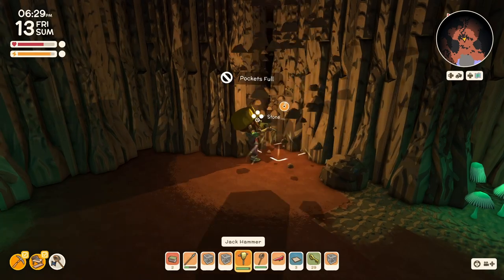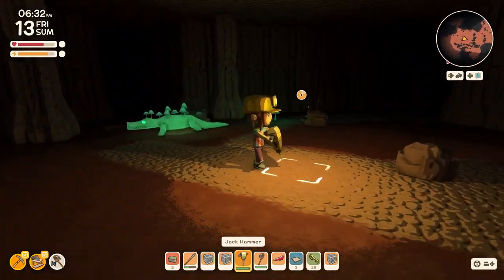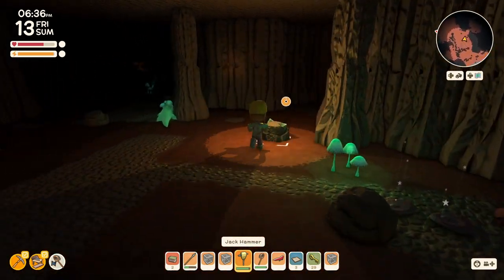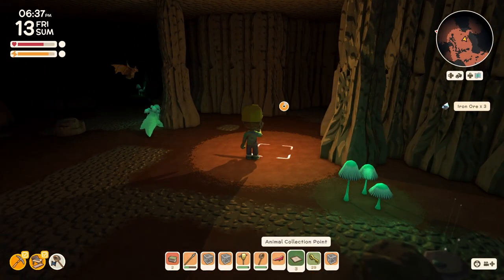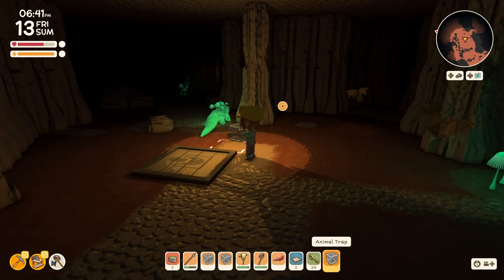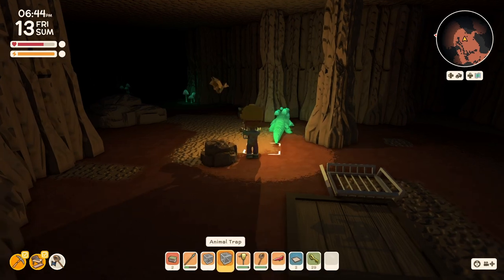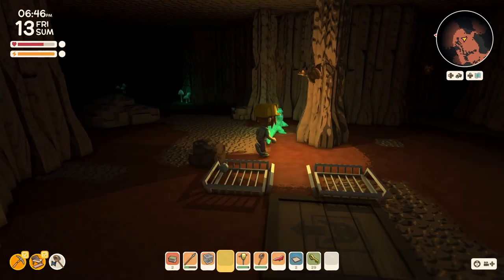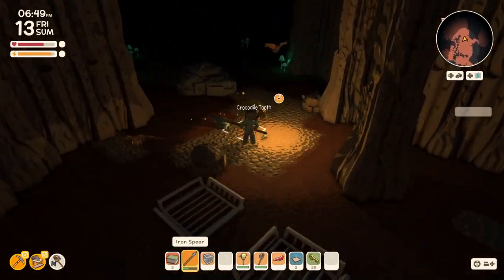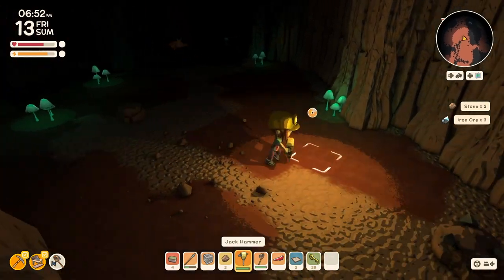I was really hoping to see more enemies down here. And there's one. Oh, there were two. Okay. I guess I'll put this down. Okay, he was nearly dead. This is not really going to plan.